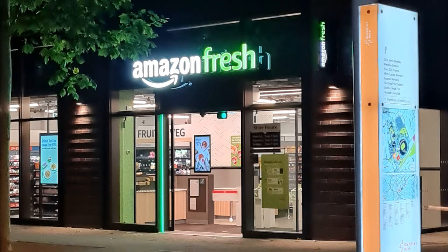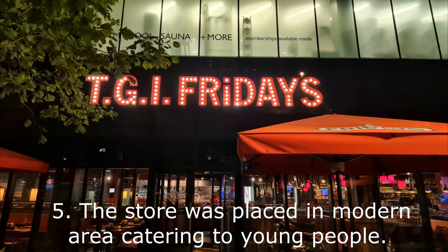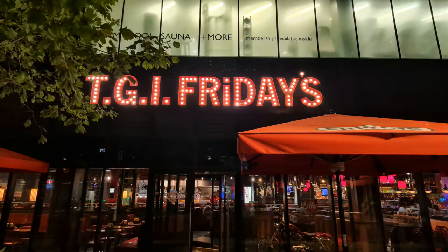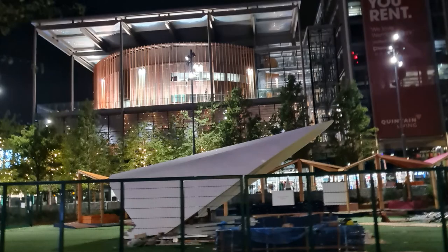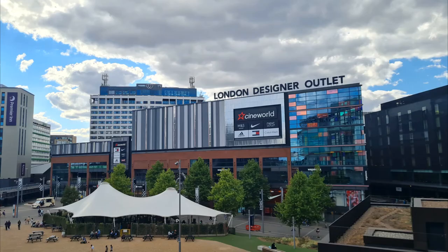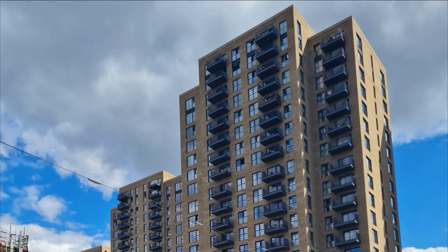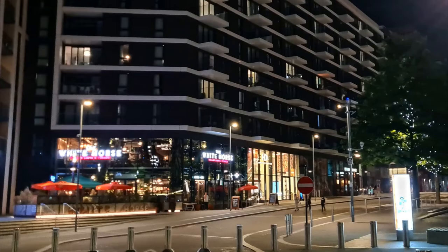The Amazon Fresh store was placed in an area that's very modern, very hip. So lots of young people live in this area. The rent is pretty high as well. So we're looking at an affluent neighborhood. And as I mentioned, there are lots of young people, so lots of campuses nearby, or people going to university and college nearby. The older side of where I was staying, obviously the store wasn't there, that catered to older persons that preferred to actually physically go into a store or the supermarket.